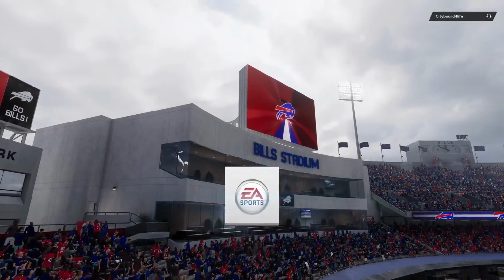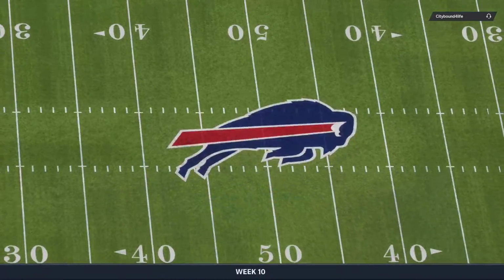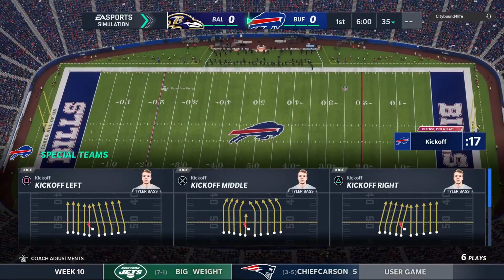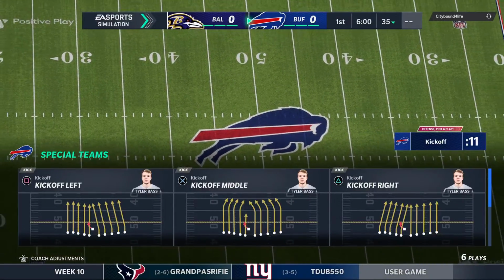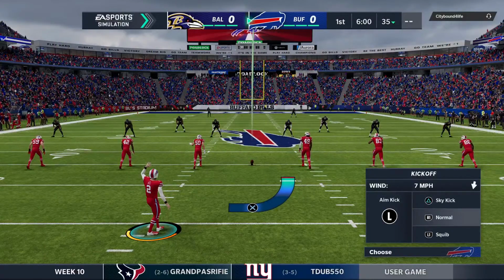Football here in upstate New York as you look inside of Bills Stadium in Orchard Park. Nothing like the fanfare of introductions to an NFL game, and that was in evidence a moment ago. Fireworks, pyrotechnics, you name it. This crowd is ready as their guys get set to match up between the Baltimore Ravens and the Buffalo Bills.